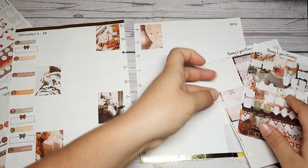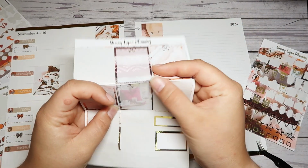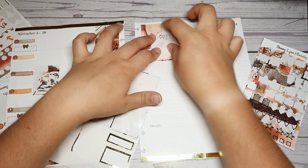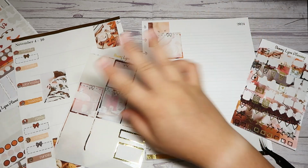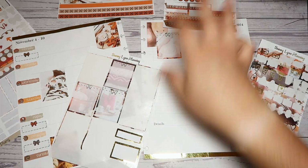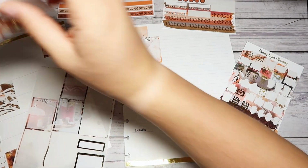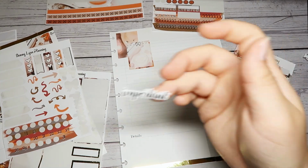I'm going to lay it like that because I think it's supposed to be a candle. Okay, so this is going to be important information, anything. I don't know if I have, that's the washi. Where is this? Okay, this is appointments. That's literally the only thing. I might have something that says important or something like that. Actually, I can check. Okay, I have this one.